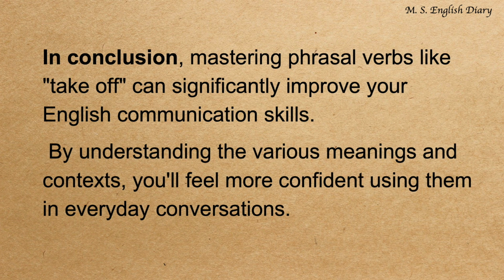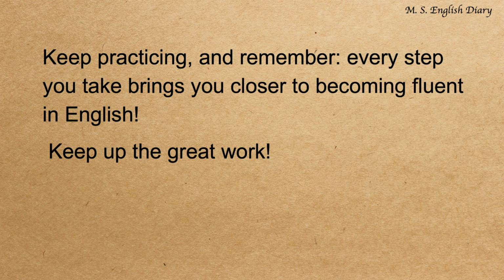In conclusion, mastering phrasal verbs like take off can significantly improve your English communication skills. By understanding the various meanings and contexts, you'll feel more confident using them in everyday conversations. Keep practicing and remember, every step you take brings you closer to becoming fluent in English.